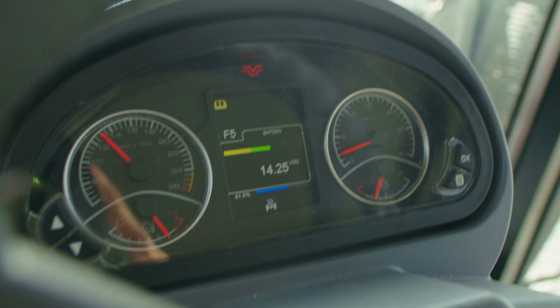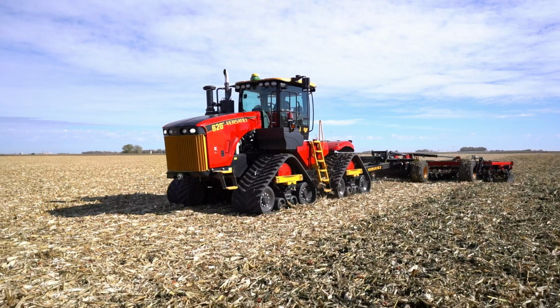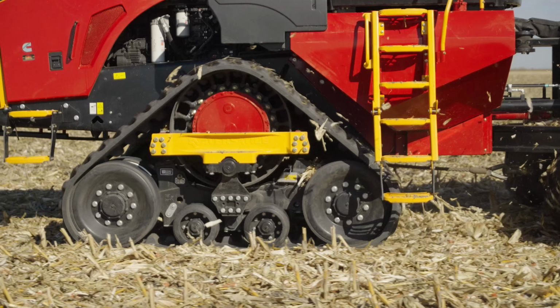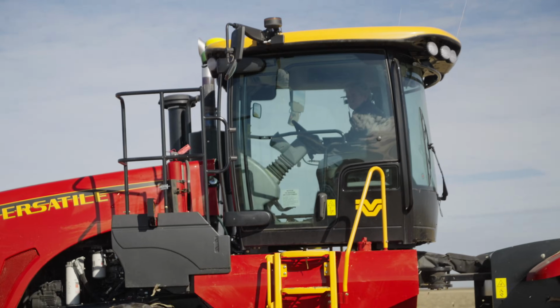Some of these companies are putting way too much technology in, maybe for the millennial farmers, but they don't understand that you've got to pay for all that stuff somehow. I don't care how many acres you run. With the Versatile, we have way less technology, which means way less downtime. So that's why we like the Versatile.